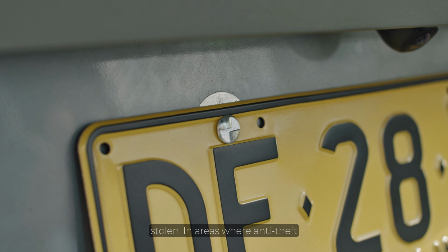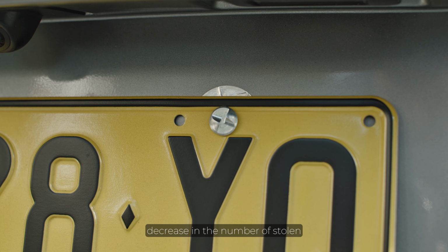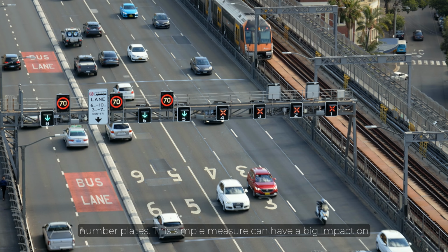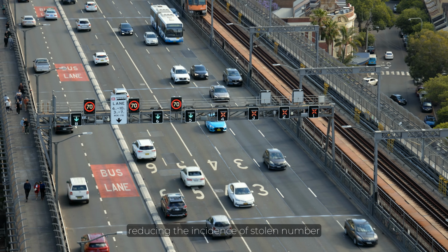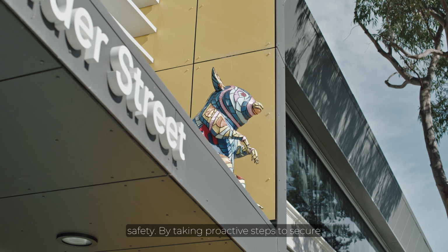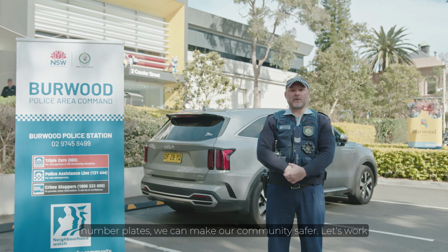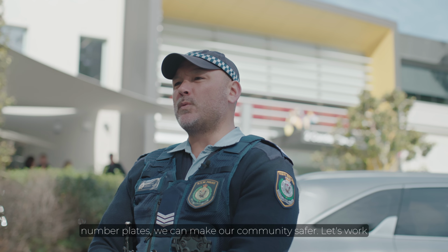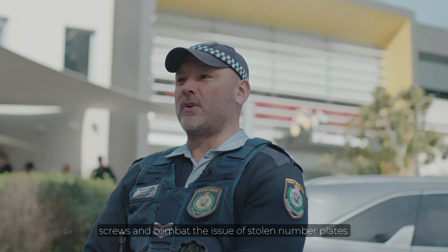In areas where anti-theft screws have been widely adopted, we've seen a significant decrease in the number of stolen number plates. This simple measure can have a big impact on reducing the incidence of stolen number plates and, in effect, reduce crime and improve public safety. By taking proactive steps to secure number plates, we can make our community safer. Let's work together to promote the use of anti-theft screws and combat the issue of stolen number plates.